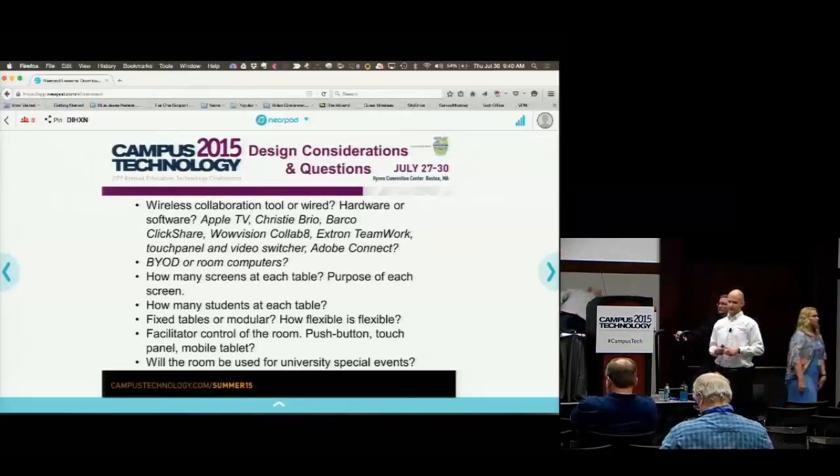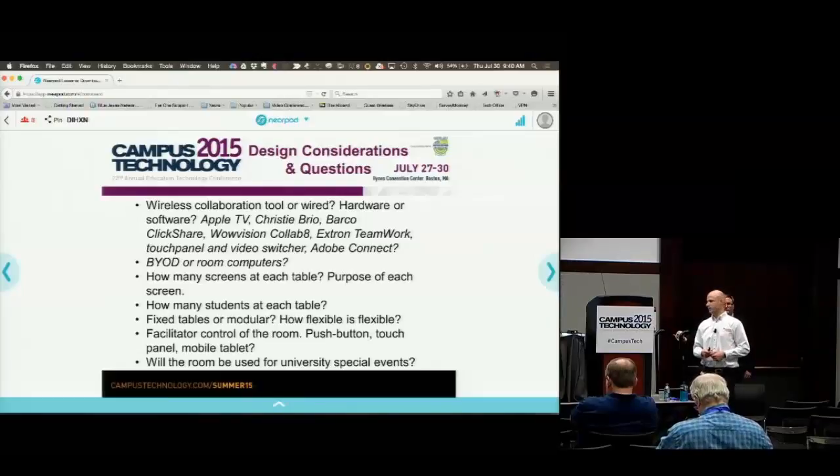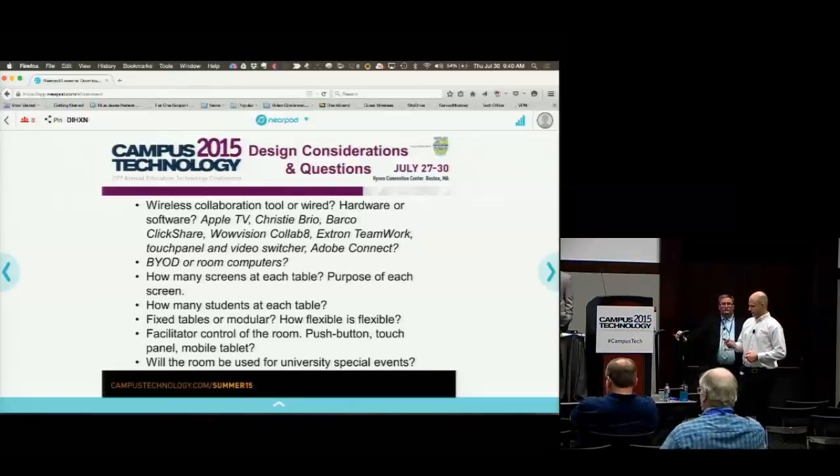Fixed tables or modular tables. That's another flexibility issue. Did we want to design the room to where we could strike the tables or reconfigure them for different group sizes? But also special events. We had a large push from some administration at our university that they wanted to use this room as a convention space as well. So all those considerations we had to think about when we went through designing the room.